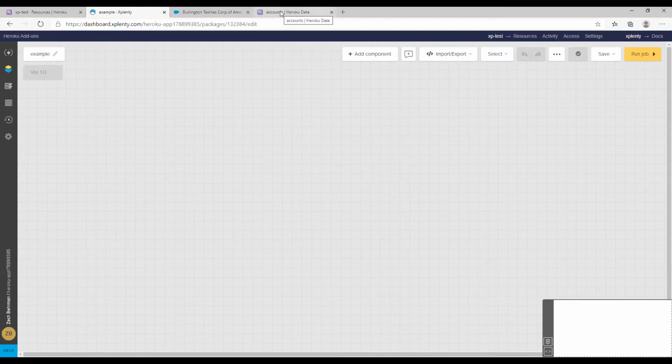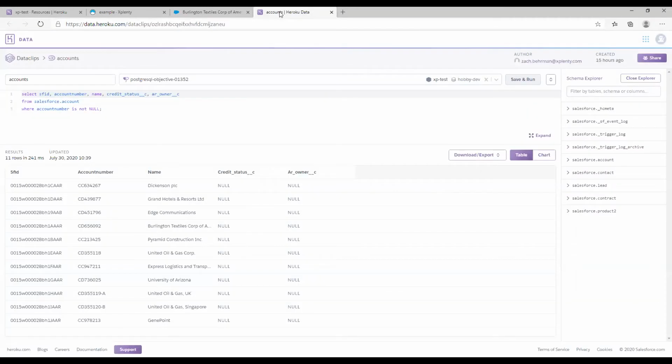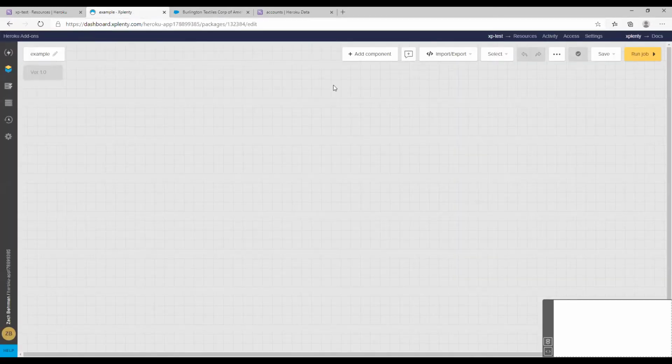So I'm going to jump over here really quick into a data clip I have that is for the accounts database coming out of Heroku Connect. We've got a few selected fields here, but you'll see credit status and AR owner are custom fields and they are null. So we haven't pushed this information into the platform yet. So we'll go back here and we can quickly get a pipeline set up.